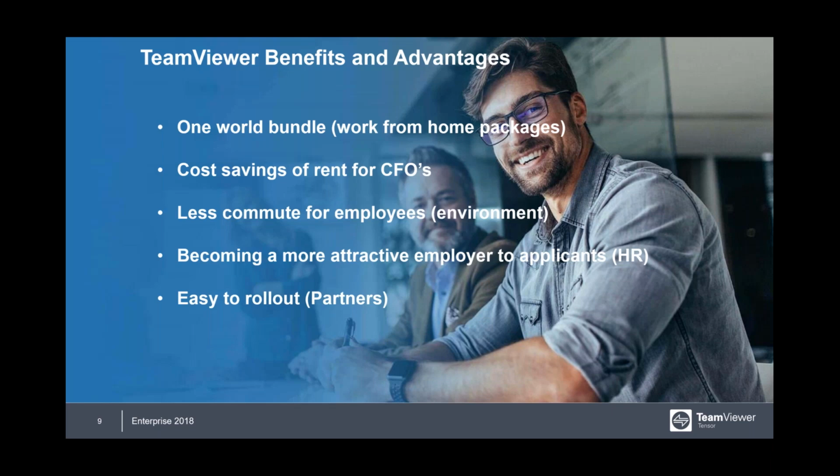So we've got our One World bundle that combines a whole host of solutions, all the way from remote control to remote support to backup solutions, meeting solutions, all bundled into one single attractive package for your organization. That then translates into a lot of cost savings for CFOs, which makes it very enticing and exciting for those who manage the business from a financial perspective. The One World bundle also allows employees, as I mentioned, to work flexibly. So there's less commute, less time on the road, more productivity, and obviously you become a more attractive employer to people joining your organization when you provide flexible working solutions for your staff.